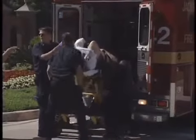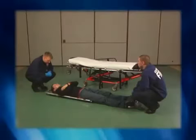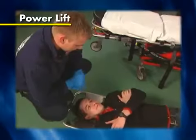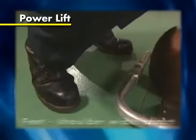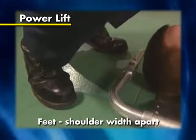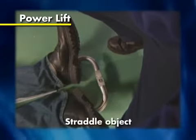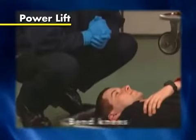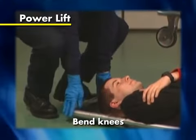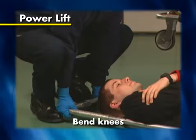The power lift or squat lift technique allows you to maintain your best lumbar posture. These lifts are your best defense against injury. If your thighs or knees are not very strong, the power lift is your best option. Keep your back locked and don't bend from the waist. Turn your feet slightly outward, shoulder width apart. Tighten the muscles of your back and abdomen, keeping your back straight. Straddle the object, with your feet flat and your weight evenly distributed just forward of the heels. Bend your knees, bringing your center of gravity closer to the object to be lifted. You should feel as if you are about to sit down, not fall forward.